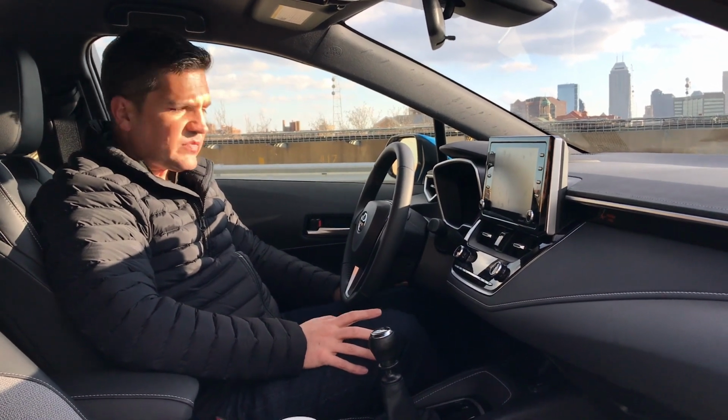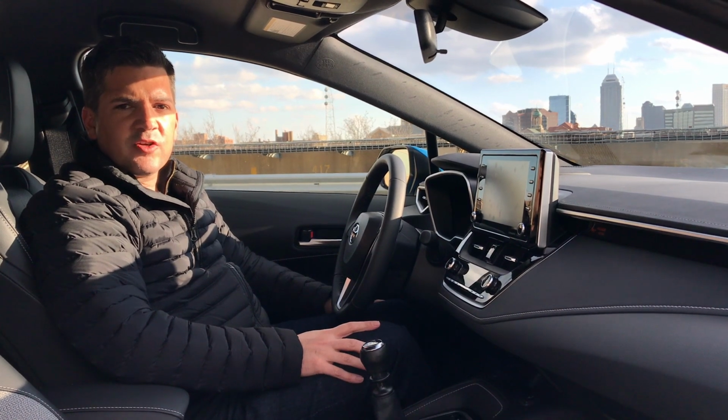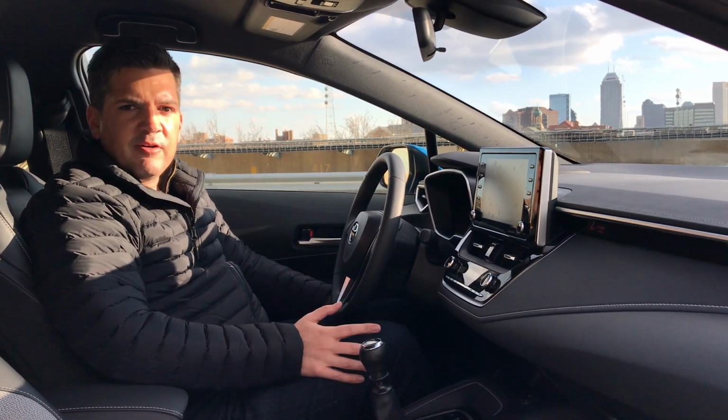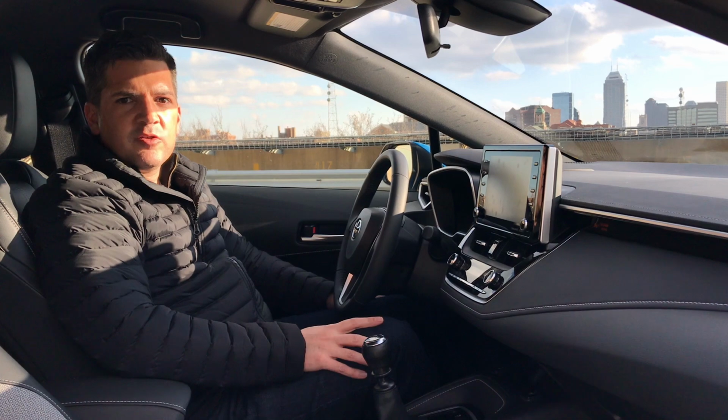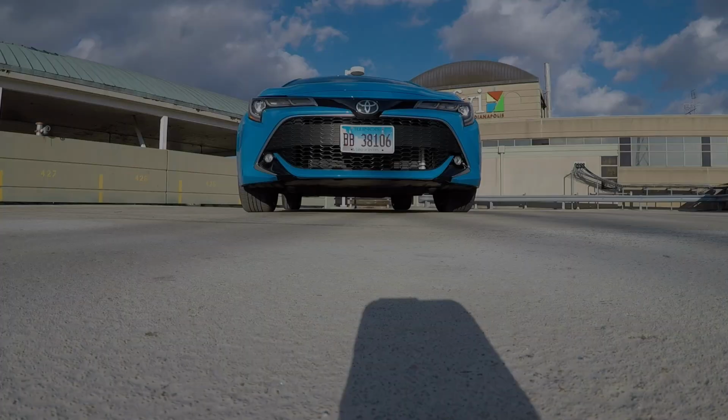And a lot of safety gear on this car. So you have the forward collision alert system with pedestrian detection, blind spot warning, radar adaptive cruise control, rear camera. So you pretty much have all that gear as well. Just a very nicely equipped small car.